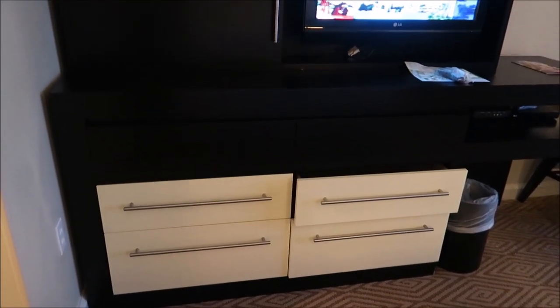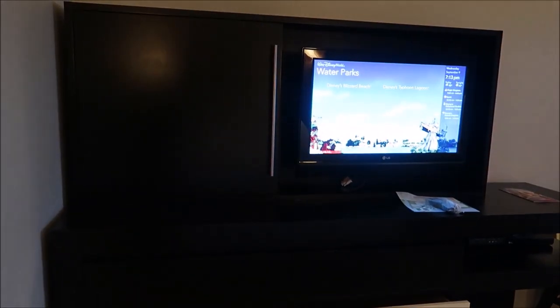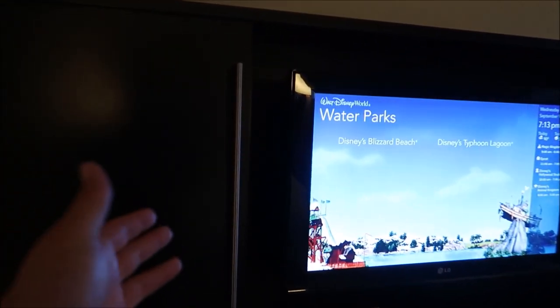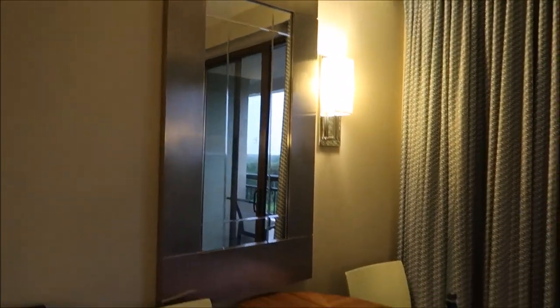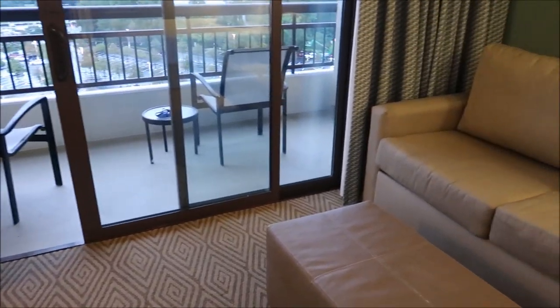The actual TV entertainment center is doubled as a dresser, and it's got some fancy doors. Look at this. I really like it. Can you tell that I'm a little excited? Like, I am. I'm very, very excited. The table is nice. I like the mirror. And also the couch area itself. I mean, it's a little leather couch, but no, it's not leather. I don't know what that is.